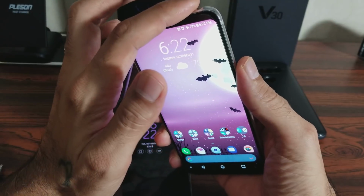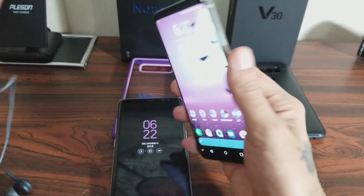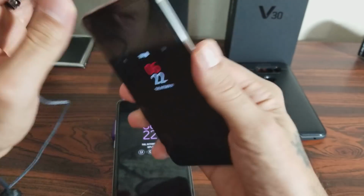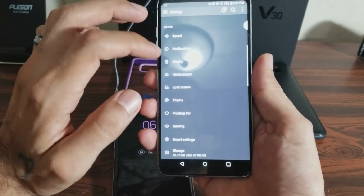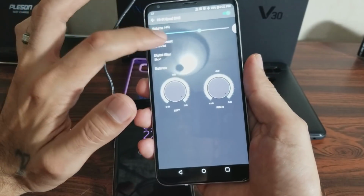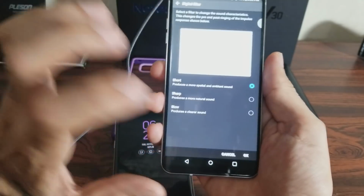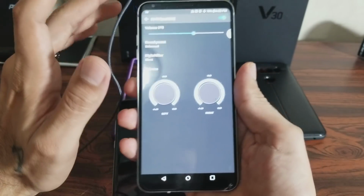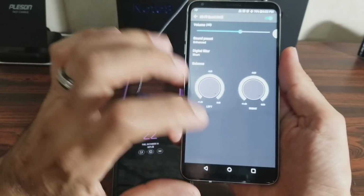Audio quality on this bad boy is excellent. It's got a quad DAC 32-bit audio, and you will not be disappointed with this audio. It is the best audio you can get on a smartphone today, like hands down. You got so many different options. You got sound presets, you got digital filters. This thing kills it. If you like to download hi-fi, high quality audio and play it, this phone will do it for you.